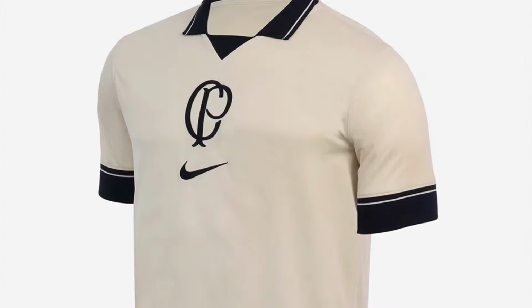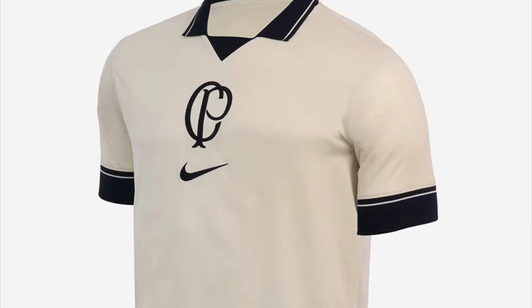Next up, the Brazilian League. I've gone for the Corinthians fourth kit. Now this was released in 2023, but Brazil and other South American countries do their leagues in a slightly different way. So this is still their kit of this current season, and it's a fantastic shirt.